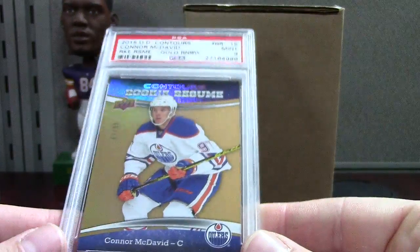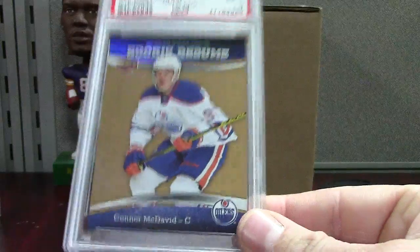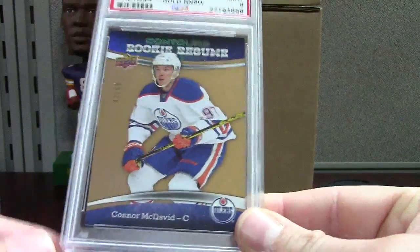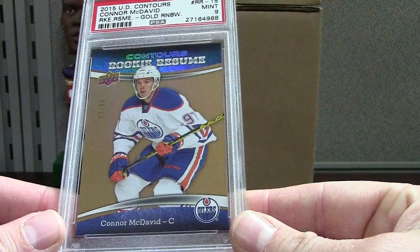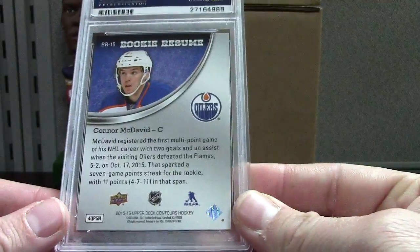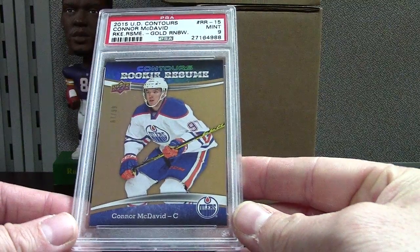Starting off with hockey. Connor McDavid. I got this in a pack a couple months ago. I think I posted it on my Twitter feed because I was stoked about it. But it's a UD Contours rookie resume out of 99, and it got a PSA 9. That's about what I expected. I expected a 9 or 10 on this one, so I'm satisfied with the 9. So Connor McDavid rookie to start.